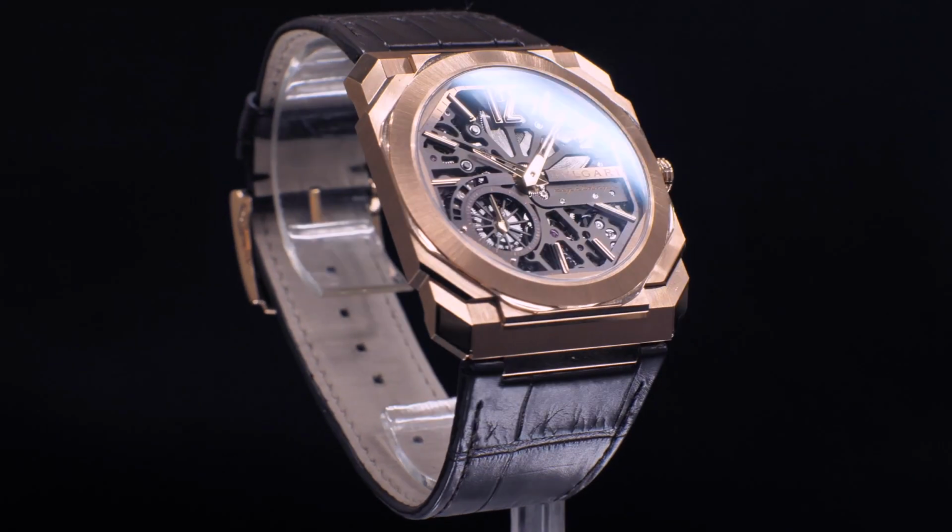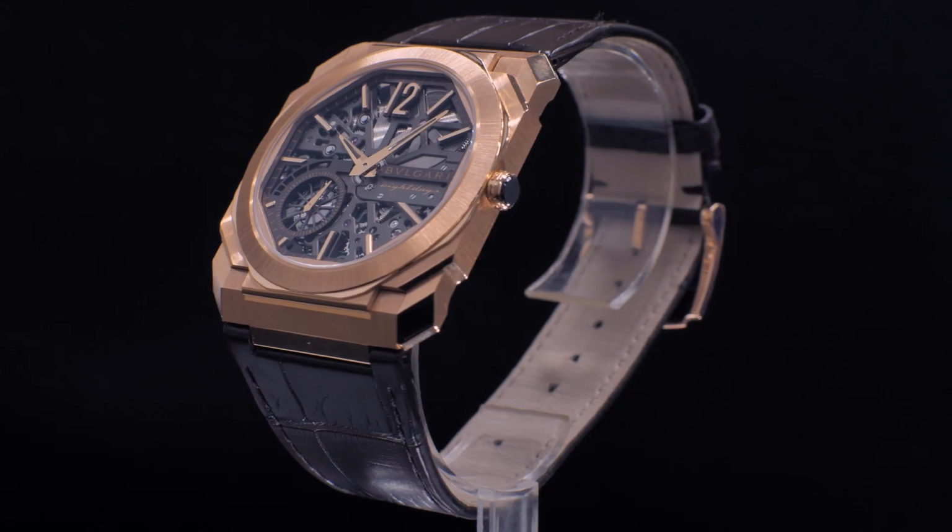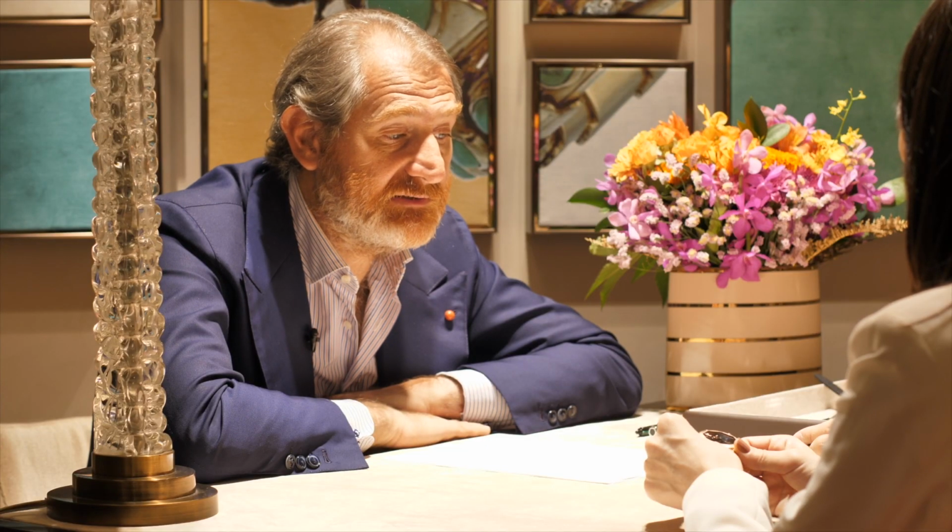It's very elegant, it's very sporty at the same time. I love this configuration, the first link from the bracelet and the alligator strap. I find it very elegant and more refined in terms of design.